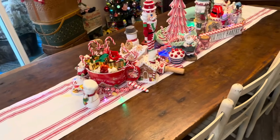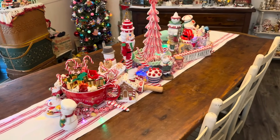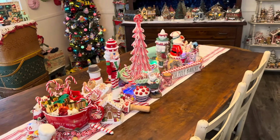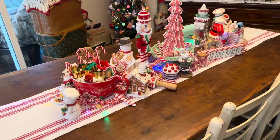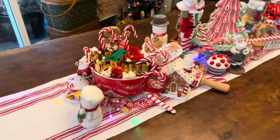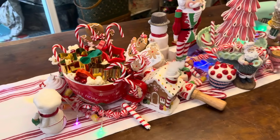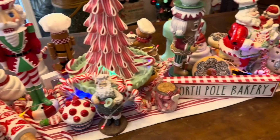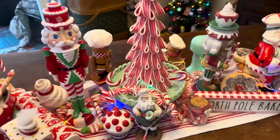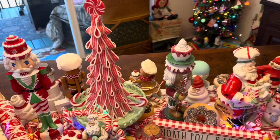And my centerpiece here came about kind of by accident. It was just kind of stuff that was left over as I was putting my Christmas out, and I needed to put something on the table, so I just started grabbing pieces and setting it out, and it came out pretty good, if I do say so myself. I kind of do this as it says there, the North Pole Bakery. So it kind of took on that theme.